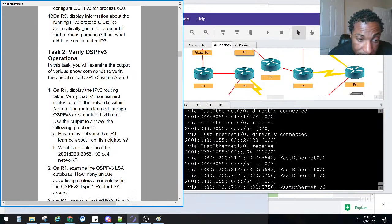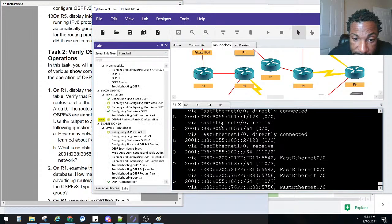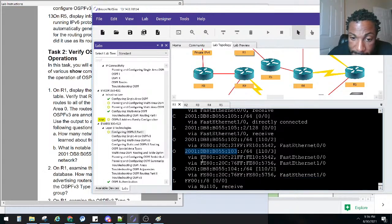What is notable about the 2001:DB8:B055:103 network? Where is that at? It's definitely consistent. What's notable about it? Right here. That's what they want to know. The one ending in 103. This one right here. I see that we've got 2 ways to get there. We got that route right there, and then we got that route right there. So we got 2 ways to get to that network. That's what's notable about it, to me. Unless y'all see something else.